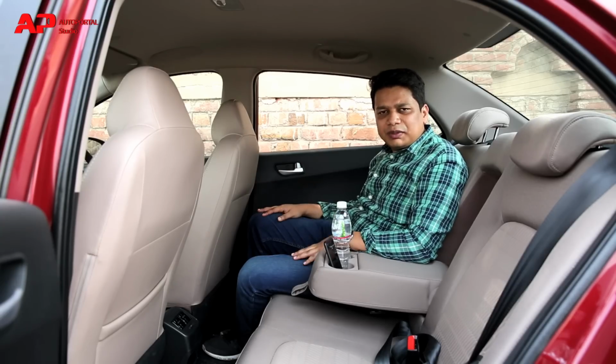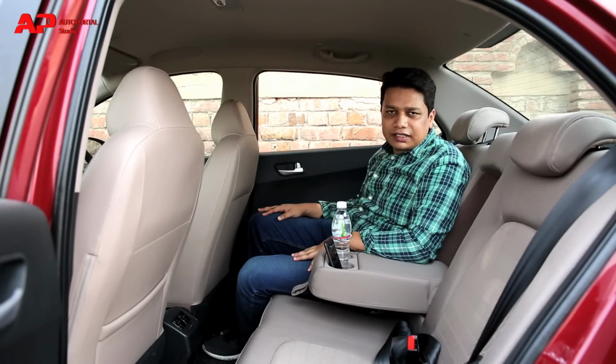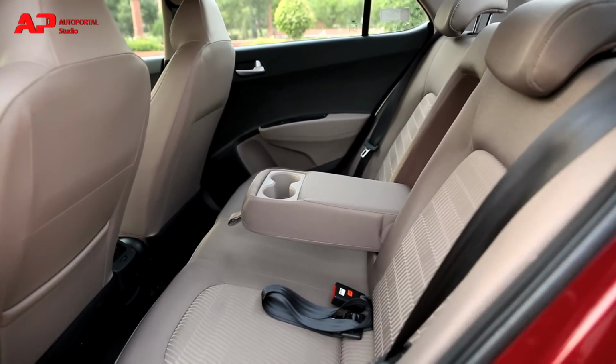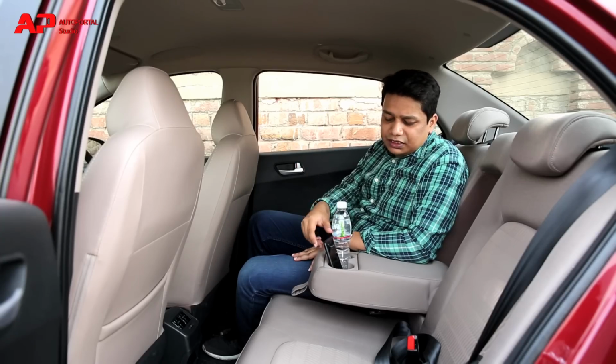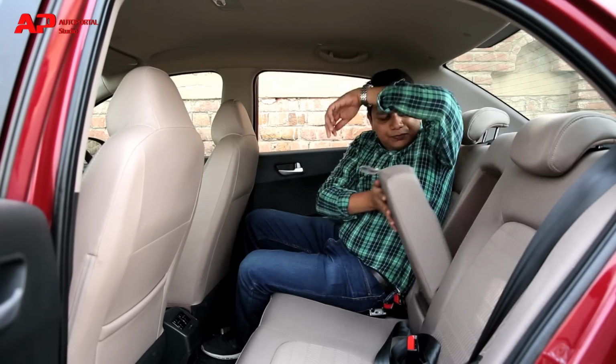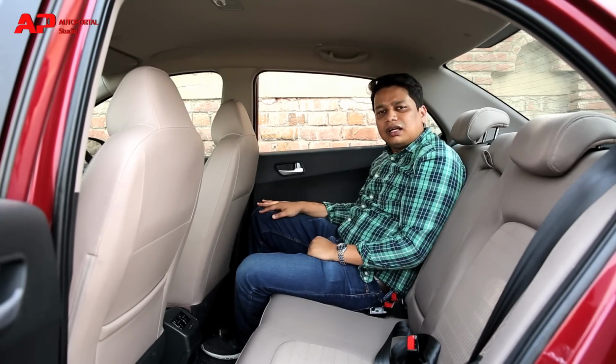Well, if you are going to be spending a lot of time in the Xcent's rear seat, you will really enjoy this armrest over here, which also has a couple of cup holders. You can keep a small beverage or even your wallet or cell phone over here and sit like the boss. But of course, if you have other occupants to sit over here, you can fold away this little armrest.